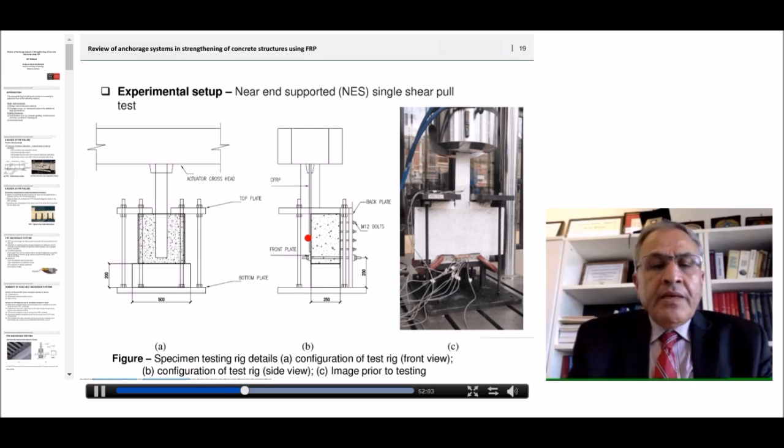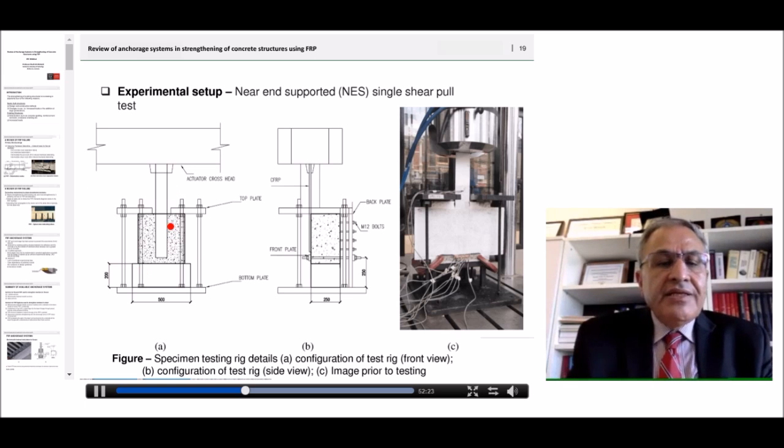And this is the type of testing that we have used. This is a schematic illustration of it. This is our testing machine here. This is the actuator head, and this is the concrete that's being restrained by a rigid frame. This is your concrete, this is your FRP laminate. In this situation there is no anchorage. This is just FRP laminate and concrete, so this is a control system. And this is the side view.